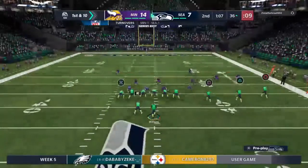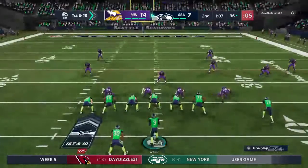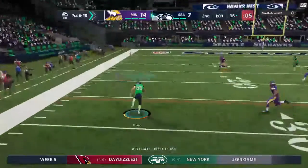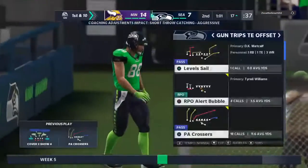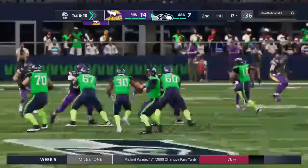So from the 36 now, 1st and 10. After the interception, here's Wilson, and they've got the hookup. This is Olsen, and they'll have it in the red zone before he crosses over out of bounds. The catch and run, good for 18 and a 1st down.